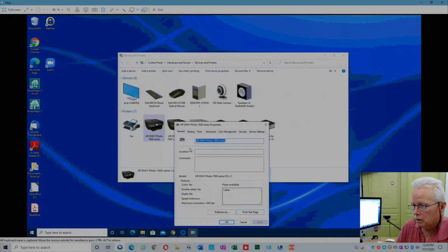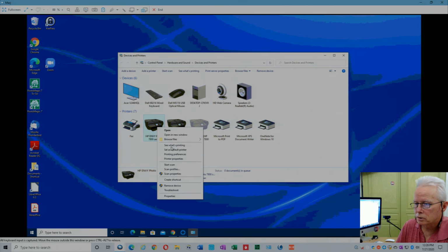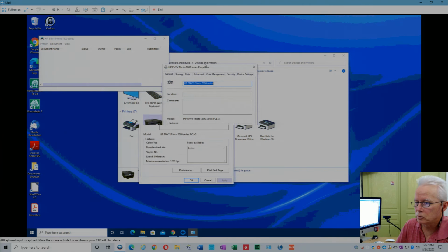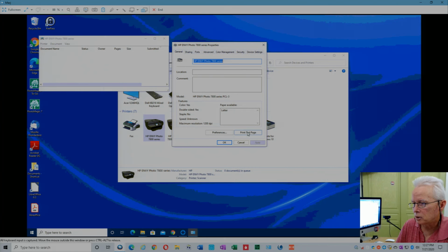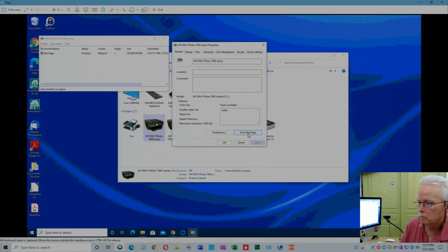And here I'm gonna, let's see. Well, before I do that, I'm gonna open this See What's Printing window. And then I'll come to this printer menu and choose Properties. Now this allows me to click on the print test page button and I'll be able to see the print job show up over here. So here that goes, print test page, and there's the print job. And if it prints, then that print job should disappear after a few moments. I can close this window.